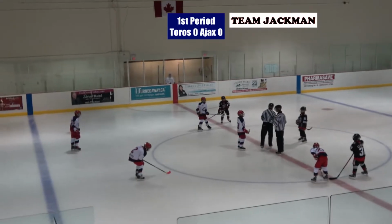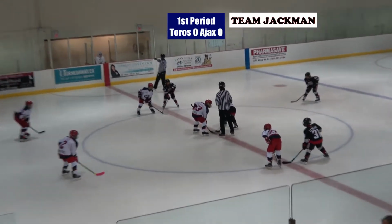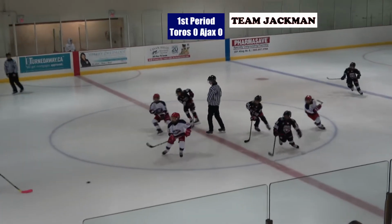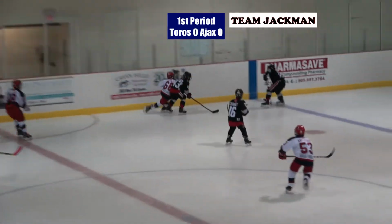Out of the Darlington Sports Complex for the first exhibition game for the AAA Toros as they take on the Ajax Knights. This is a warm-up for next week's Peterborough tournament. Nolan Lee with a late pass for Legacy starts things off.